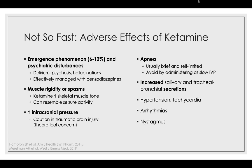One of the most well-known adverse effects of ketamine is the emergence phenomenon because it can occur in up to 12% of patients. Emergence phenomenon tends to occur as the effect of ketamine is wearing off, and it manifests as delirium, psychosis, or hallucinations. Because of these effects, a lot of providers will stray away from using ketamine, especially if they're not very comfortable with the medication.